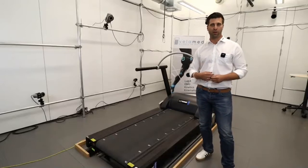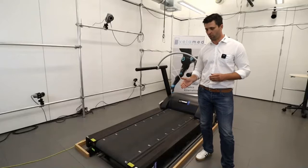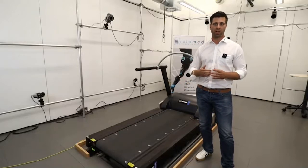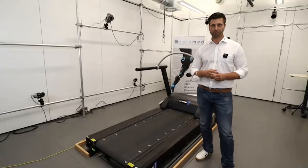Additionally, we have some further options. So HP Cosmos is specialized in customizing treadmills. So that means we can customize the treadmill also to have incline for uphill or downhill running or walking, safety systems, body weight support, unweighting systems.